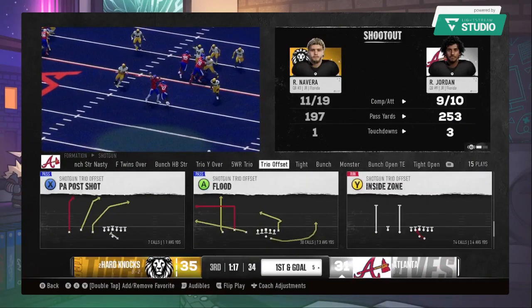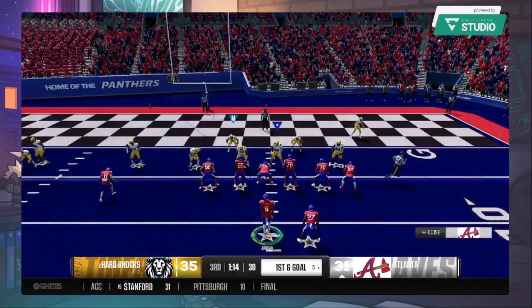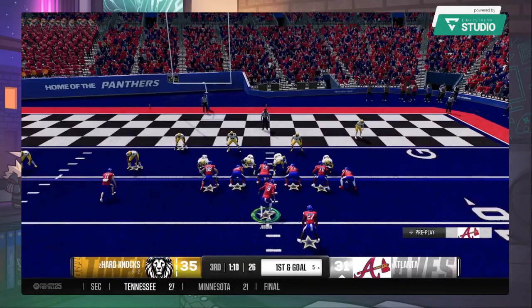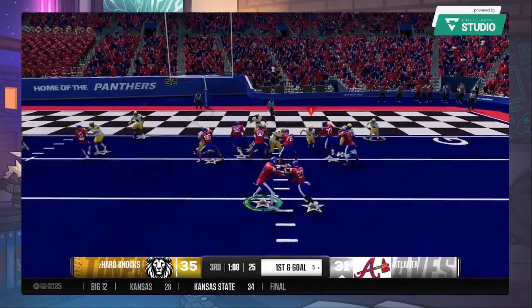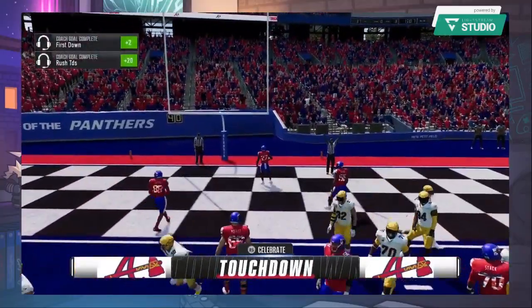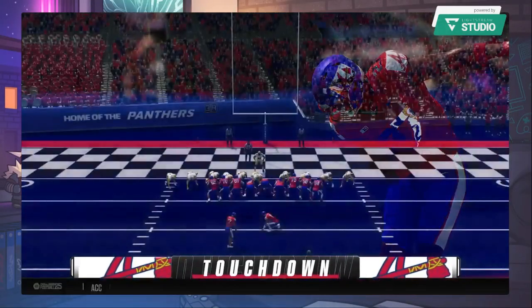Now, the receiver does all the work here. Man, that is easy living for this quarterback. Really good footwork by the receiver, gets the separation, and at that point, it's just pitch and catch for the quarterback. 1st and goal, they'll try to run it in. Well, they began with great field position, and that didn't take long at all, Kurt.